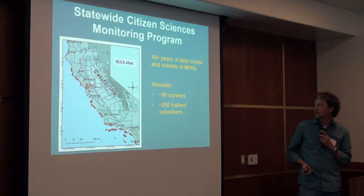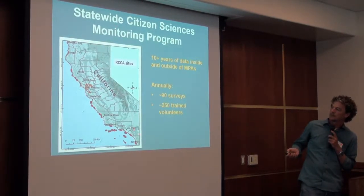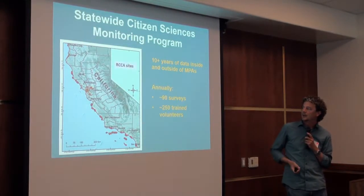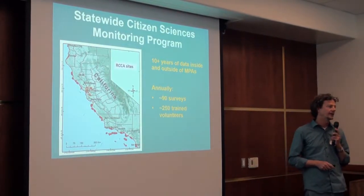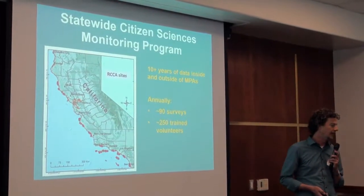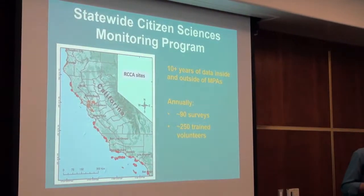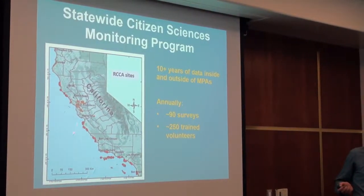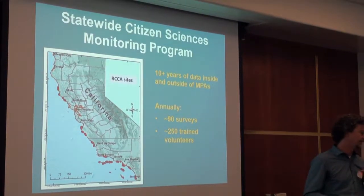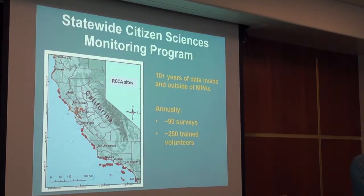We started in 2006, and there's the map of all our sites in California. We have developed this network of around 90 sites. And for many of them, we have more than 10 years of data now. Lots of them date back to pre-MPA implementation, and now we have lots of sites inside and outside of MPAs, which we survey annually, and we train about 250 volunteers every year to do this.